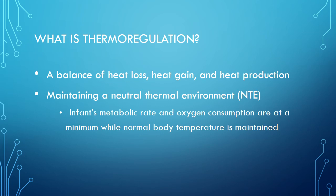So what is thermoregulation? Thermoregulation is a balance of heat loss, heat gain, and heat production. We want our infants to maintain a neutral thermal environment. This is when the infant's metabolic rate and oxygen consumption are at a minimum, while normal body temperature is maintained. We want the least amount of energy that is required.